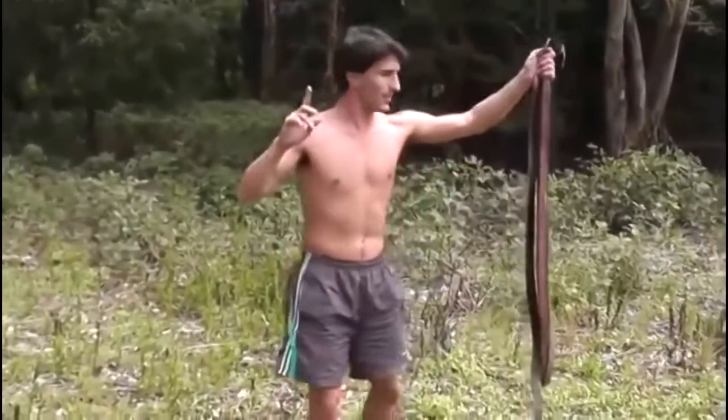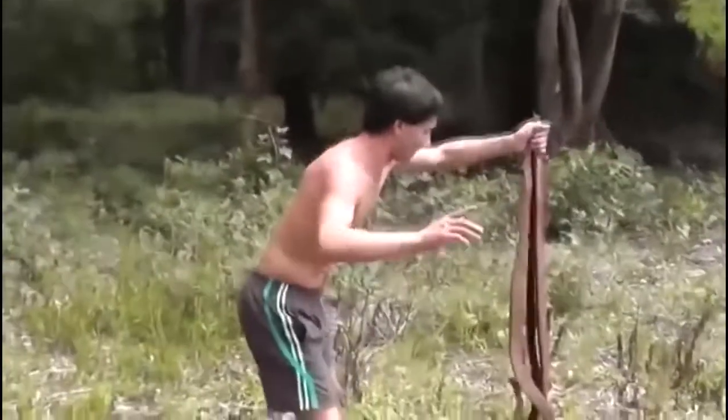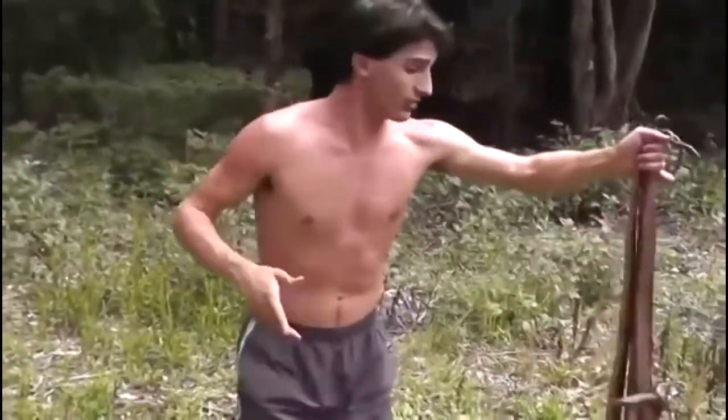So what we'll do is keep following us. We'll start making our way back towards the rabbit burrow, and I'll show you the technique that I can use in capturing rabbits.